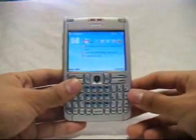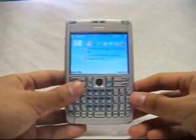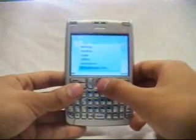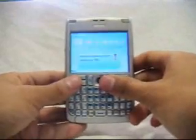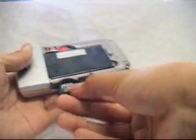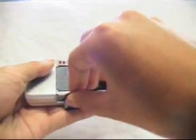To store all that Symbian goodness, the E61 comes with 64MB of internal memory, and is expandable by a mini SD card up to 2GB. To start you off, the package comes with a 64MB card. I also have to add that mini SD cards are really affordable today, especially if you know where to look.